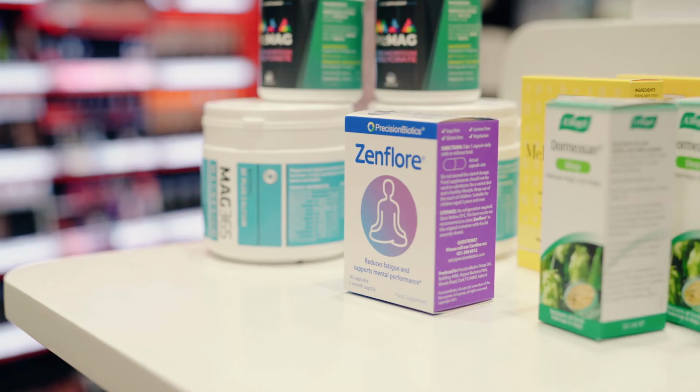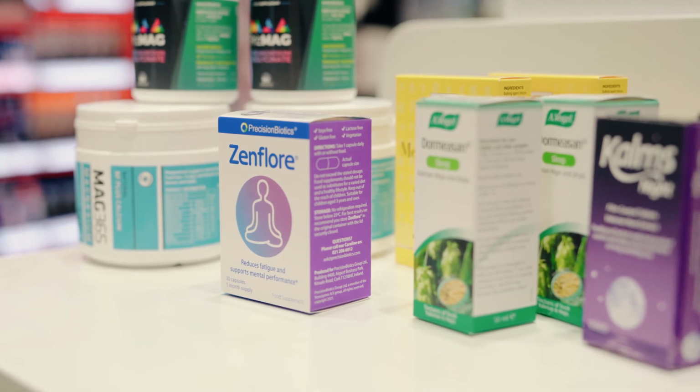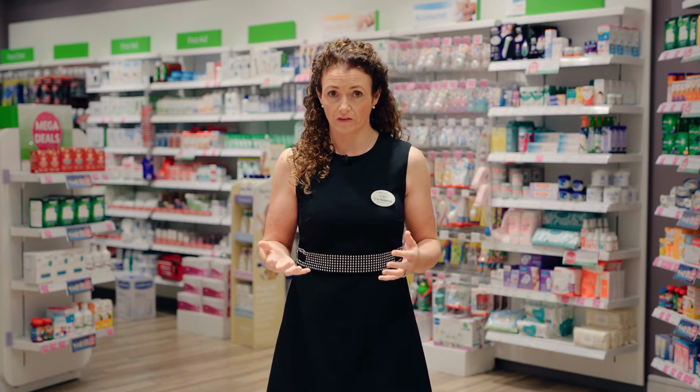We also have a product called Zenflor, which contains a probiotic, an acidophilus supplement that has been shown in clinical trials to also help sleep in people who are experiencing anxiety, distress, and sleep disorders.